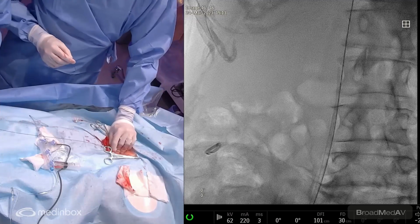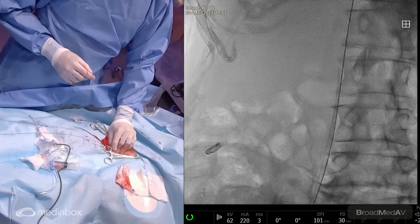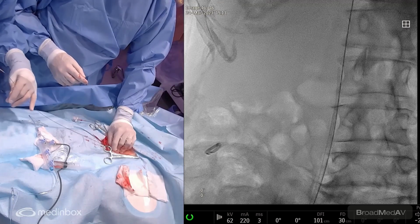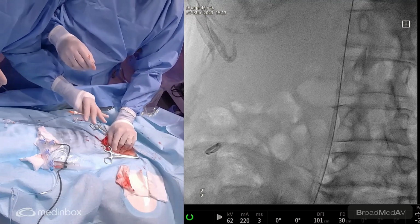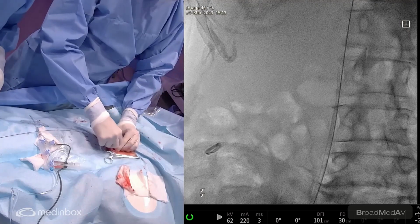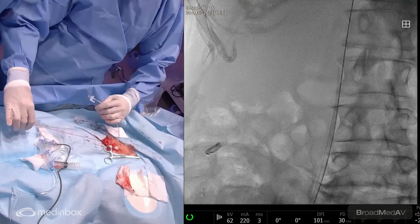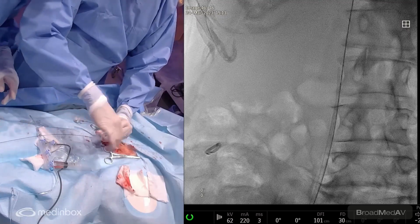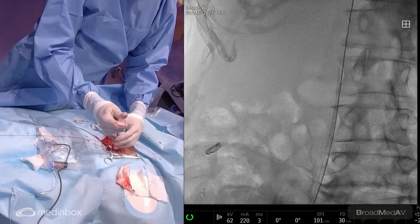Perfect. So this is not the final introducer. We will put the one that is appropriate for the device eventually. So at this point, we can give the heparin. As I said, it's typically 100 unit per kilo. She's 50 kilos, so it's going to be 5,000 of heparin.